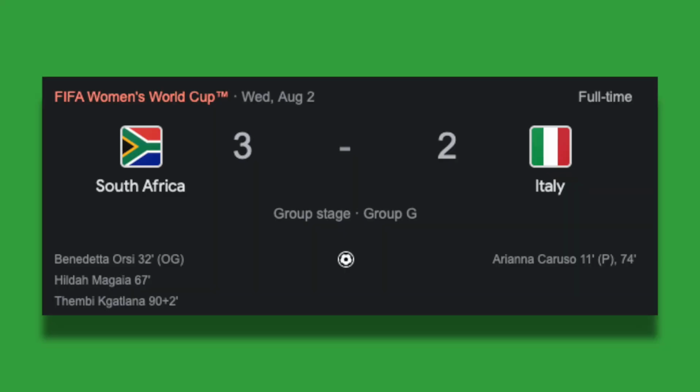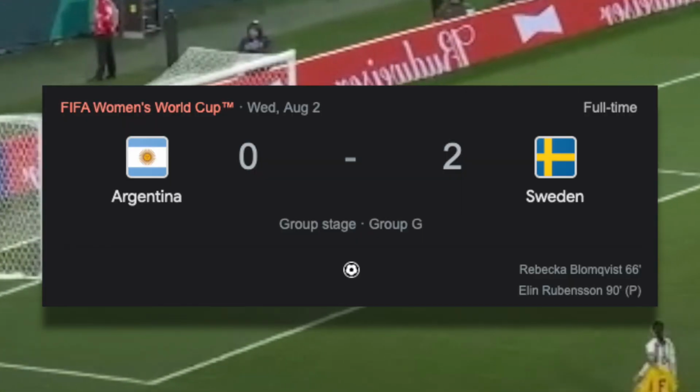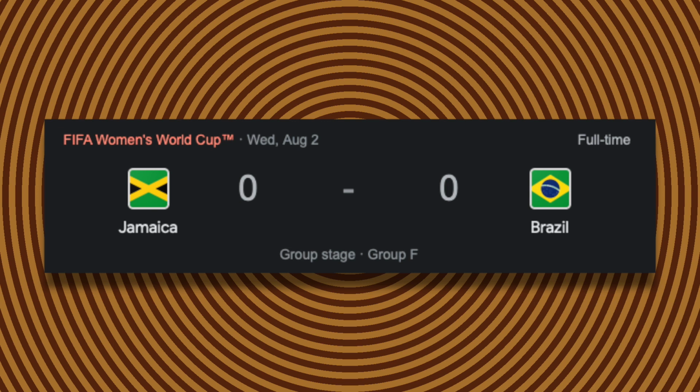Fortunately for the South Africans, they avoid becoming the Atlanta Falcons of the World Cup and score again off of another Italian blunder in the defense in the 92nd minute. The scoreline would remain the same, with Italy being eliminated and South Africa advancing to the knockouts. Afterwards, we saw Argentina versus Sweden. Though the Argentines fought hard, it was Sweden who prevailed after 2 late goals. Afterwards, a 0-0 draw sees Jamaica advance and eliminate Brazil in the group stages.